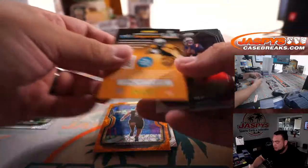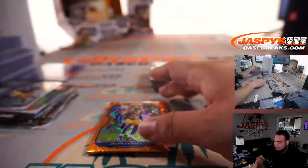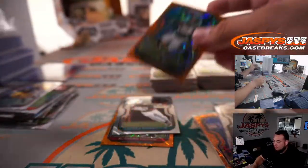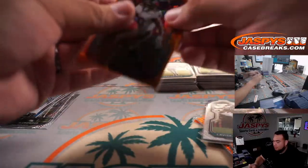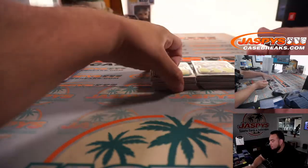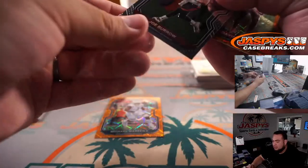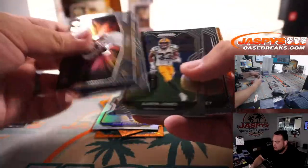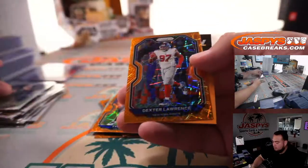Chase Claypool, Josiah Deguara, Jalen Ramsey, and Tyrell Williams. Michael Warren, Joe Burrow base, Bengals going to Christopher, David Njoku, Josh Reynolds, you got Zach Baun rookie, Tyler Higbee, and Dexter Lawrence.